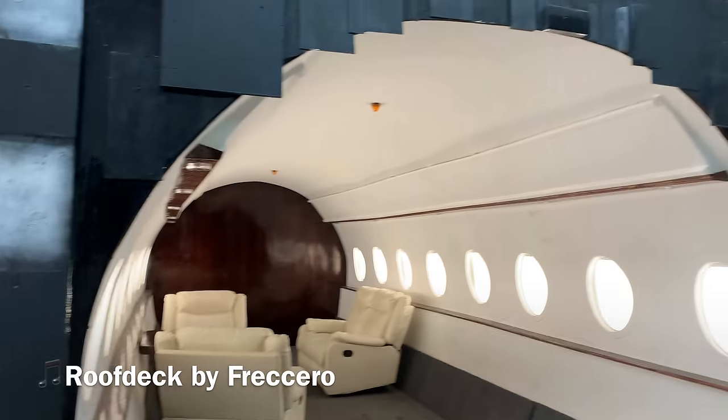So this post recently blew up, basically calling out Instagram models for renting a fake private jet studio here in LA, acting like they're on an actual private jet. So I actually found that exact studio and rented it here in LA, and I'm gonna be doing my own unique photo shoot.